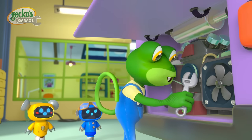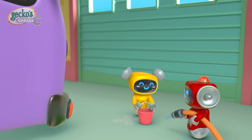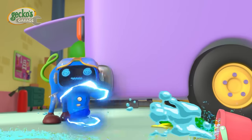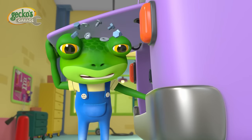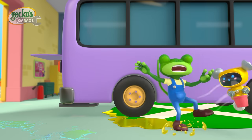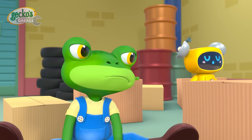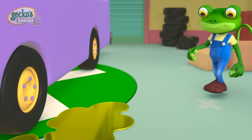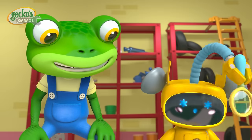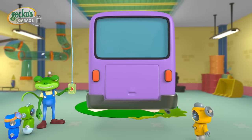Maybe your radiator needs water. Go, go, Mechanicals! No, that's not it. Wait a minute. Aha! Poor Bobby has an oil leak. Oil keeps the engine running smoothly. We can fix that.